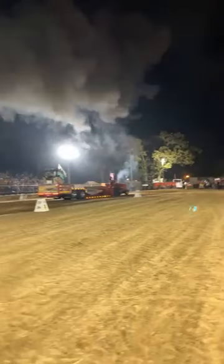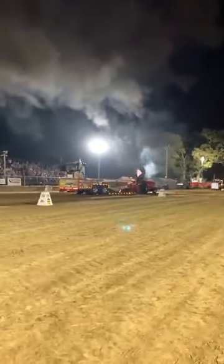Good hook for Richard. Carried that front end real nice. He'll be happy with that run, I'm sure.